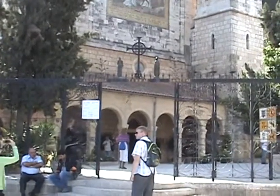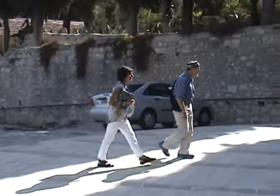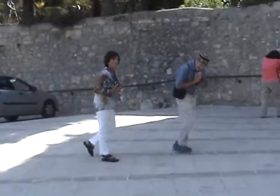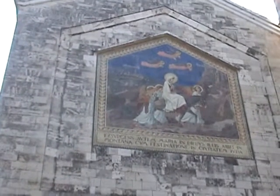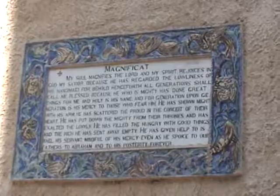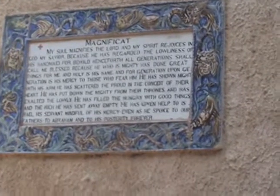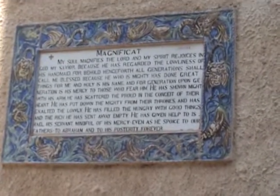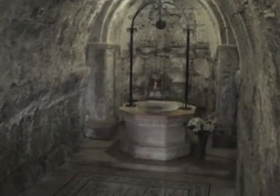Visitation Church. Rabbi Ehrenzweig, how are you today? It's okay. The journey from Nazareth to Ein Karem by the Blessed Mother on the donkey. The Magnificat on the wall, all different languages. This is the English one. Honoring of the Holy Innocents above the baby there.